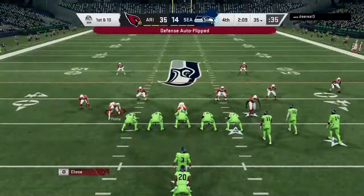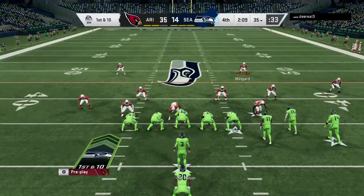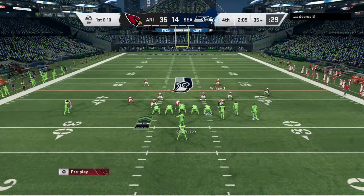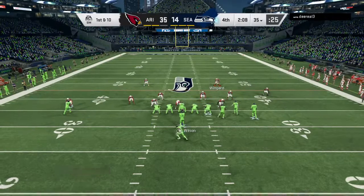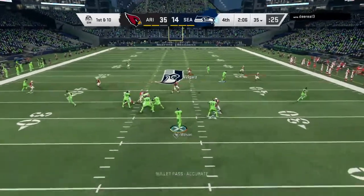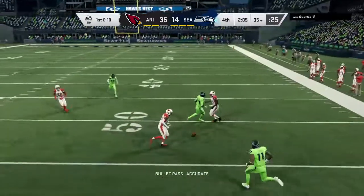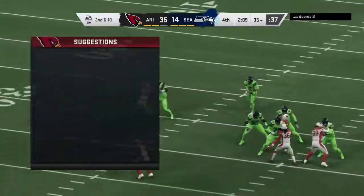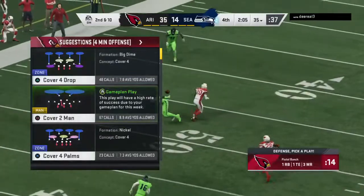Coming to the line here to begin their next drive, the Seahawks offense. Trying to shake off the interception. He'll look to throw. And that's going to be incomplete. Too tough to hold on to that one. It's 2nd down. Another incompletion.